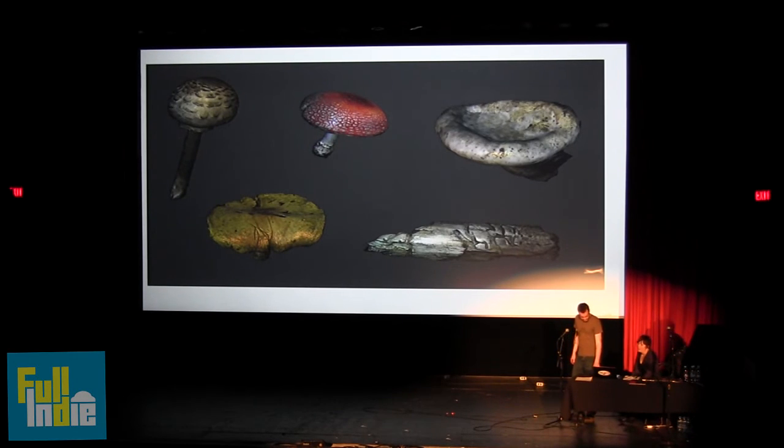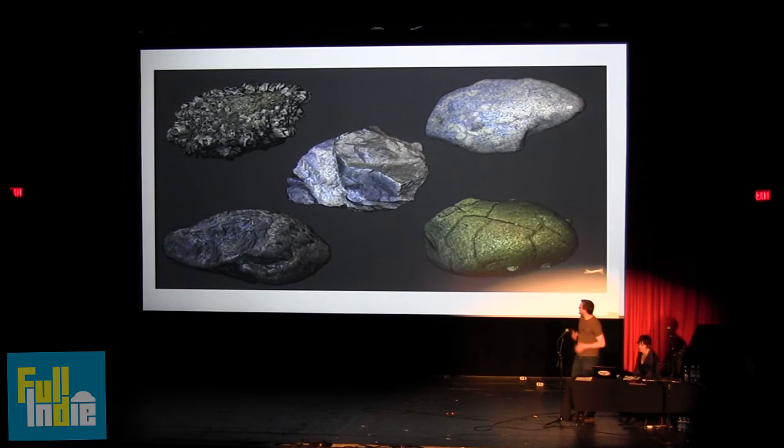But by far the things we've gotten the best results from are rocks, because they have such a great texture and a great shape. Here are some of the rocks we've captured. There's some really good representations of them, and we just picked them up and scanned them, and now they're game assets. So I'm going to pass it over to Ray for a bit to talk about some of the tips and tricks that we've learned through this process, and things that we've found to make it easier.